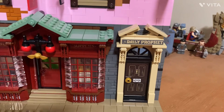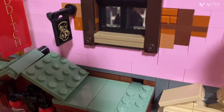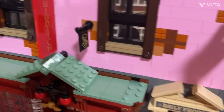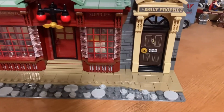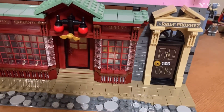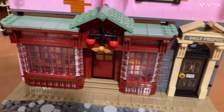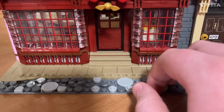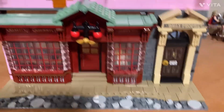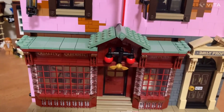The thing about this set is the dates in this set are completely all over the place. Like the Weasleys' Wizard Wheezes, that was introduced in the 6th book, I think, and this is based off the 1st and 2nd book. But then there's also posters of Sirius Black. So kind of strange about what's going on there, but we'll just let it slide for now.